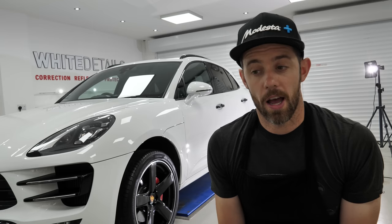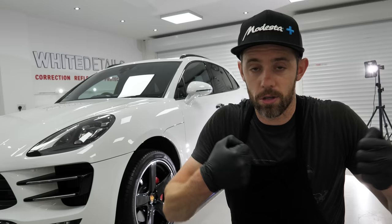So before we go, a quick service summary, a recap of what the Porsche has received. A full lengthy decontamination process and safe wash. Two-stage paint correction with the idea we're removing up to 80% of the surface defects with a cutting pass. That itself leaves possible hazing behind, so you refine it. So it's a two-stage polish.